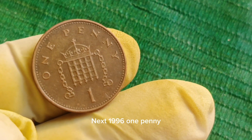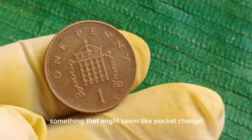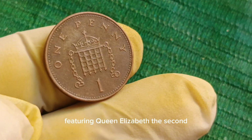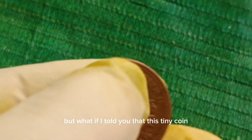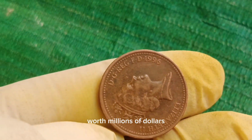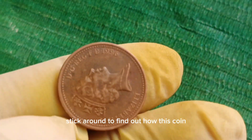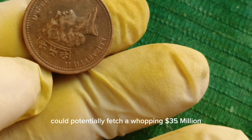Next, 1996 1 penny. We're talking about something that might seem like pocket change at first glance, a humble 1996 1 penny coin featuring Queen Elizabeth II from the United Kingdom. But what if I told you that this tiny coin might have a hidden value worth millions of dollars? Sounds crazy, right? Stick around to find out how this coin could potentially fetch a whopping $35 million.